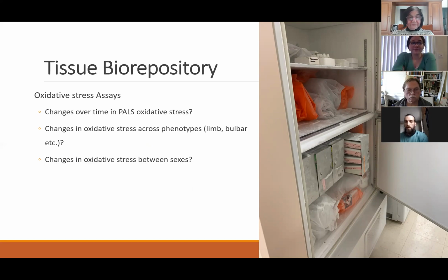So, we may be unable to collect new samples in this current environment, but we're still keeping the research very much alive. We're taking this time to ask some pretty good research questions on the samples that we have collected previously. In our tissue bank, we're collecting urine, plasma, serum, and CSF when applicable. We're looking at some oxidative stress assays and tests to determine if there are any changes in oxidative stress throughout the disease progression, so any changes over time longitudinally.